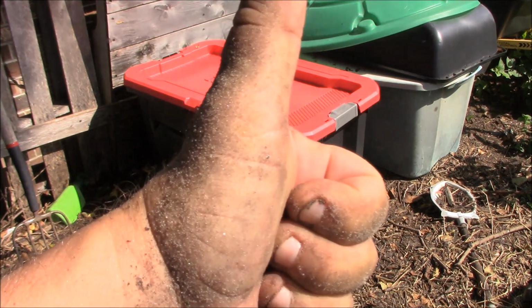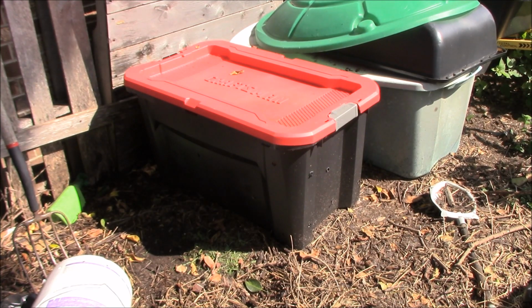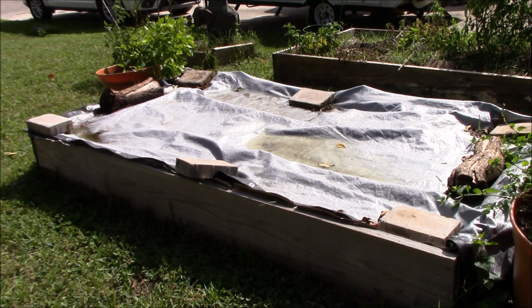Okay. Composting done. Chickens are happy with grass clippings. The yard looks good. And that bad boy is full. Let's move on to the next project. Okay, let's get this bed uncovered. Let it start breathing, and let it get ready to plant next weekend.